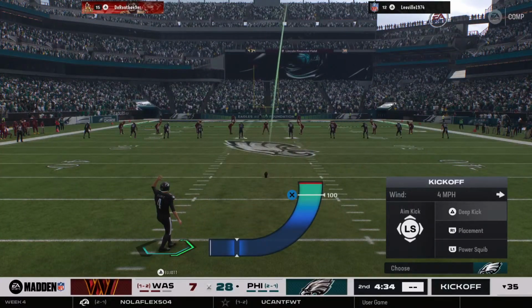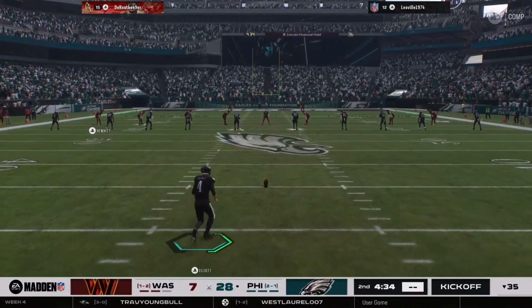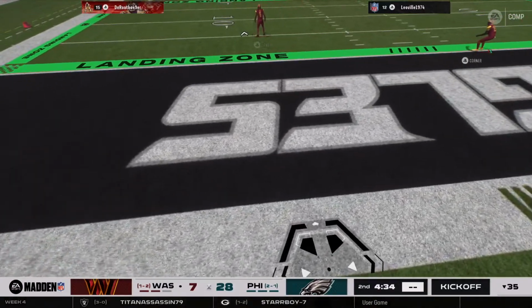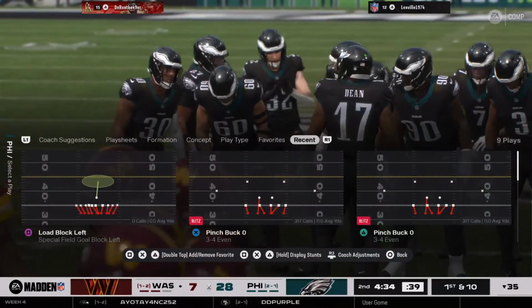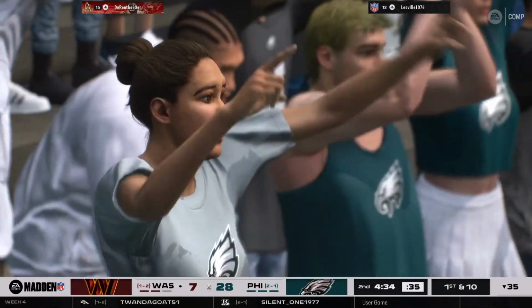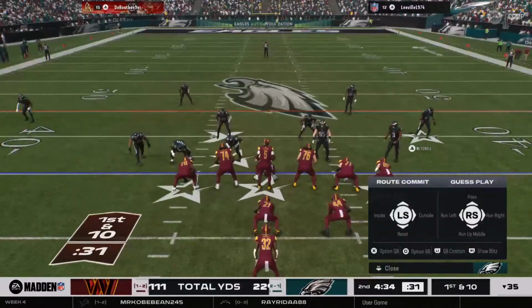Jake Elliott to kick off for Philadelphia. Elliott's all set for the kickoff. And he got all of that one out of the back of the end zone for a touchback. And they're starting out in a good spot here as they get set. 1st and 10.